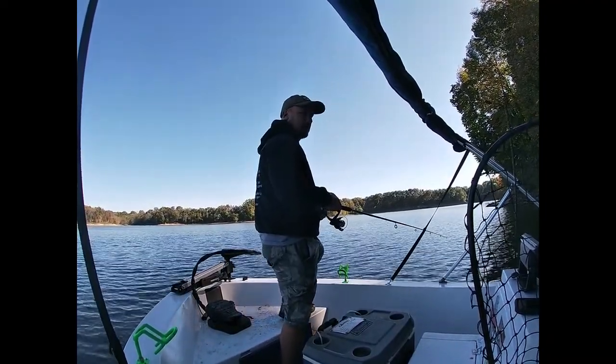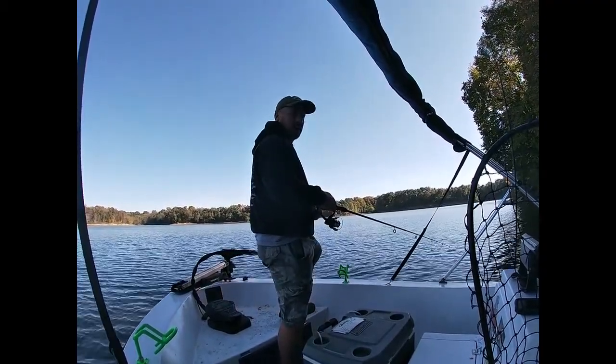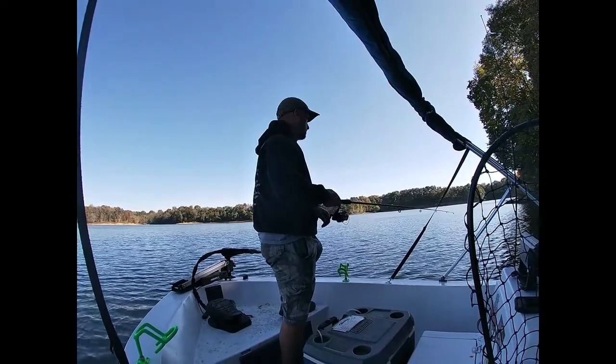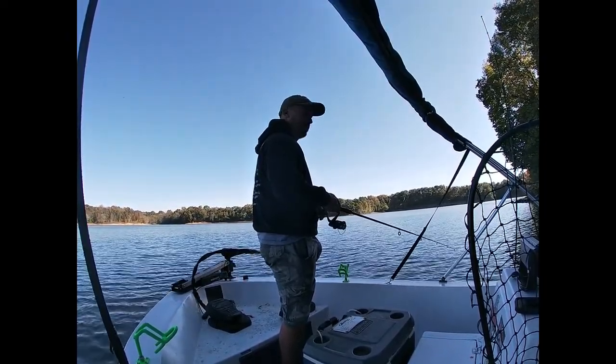We've been out here about, I don't know, 40 minutes or so. I think we got 8 or 9 already, so it ain't too bad, considering we're fishing over in the shade and cold.